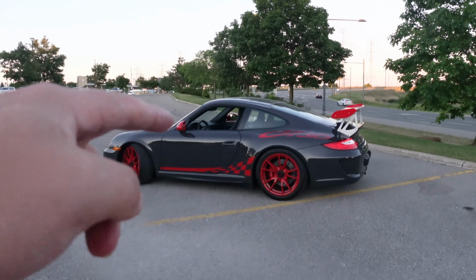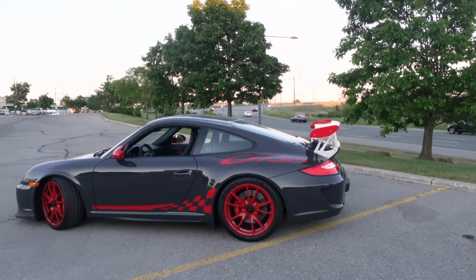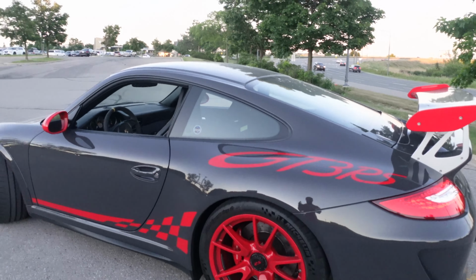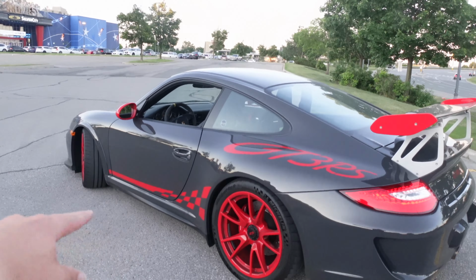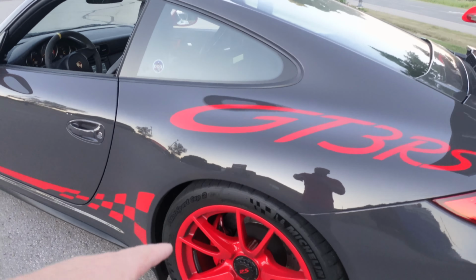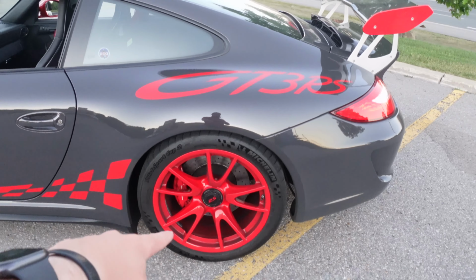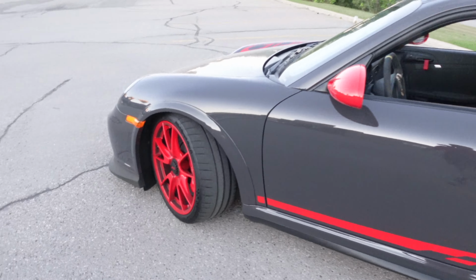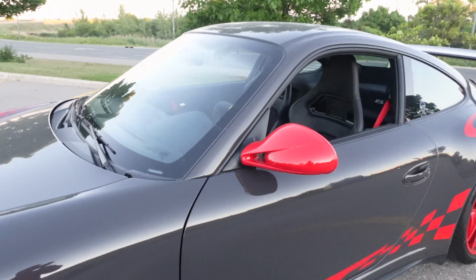So this might be the most iconic known spec for this car, which is the dark gray with all the red accents. This has all the red accents you can get. Some of them didn't get the stripe or the GT3 RS here, but here you have the red wheels, and because these are the steel brakes, you also have the red brake calipers. Obviously the red GT3 RS sticker right here, the red decals on the side, and the red mirrors.